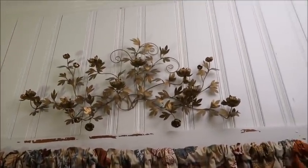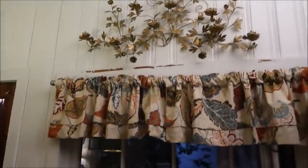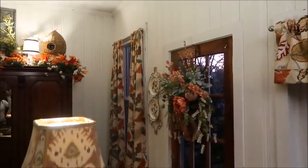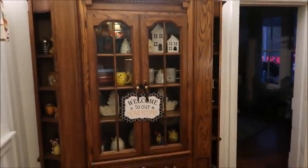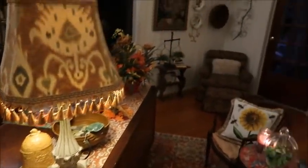That was thrifted. I think that looks so cute up there. You could put candles in it. But what I was telling you, the valance on this window, and the two curtain panels over there on the longer window, those all came from the thrift store as well. Like I said, I'll show you what's inside of these bookcases in just a second. Let's get the rest of the tour done.